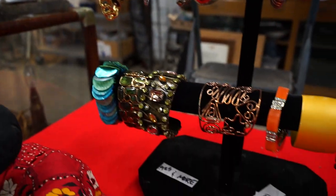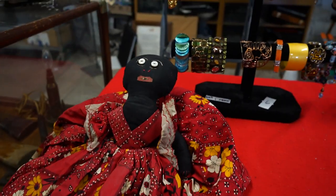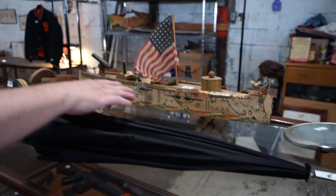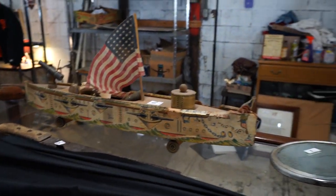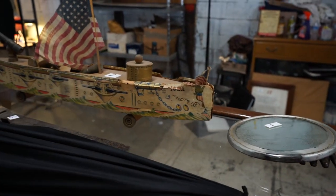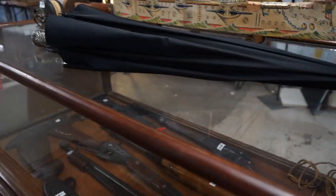Wow. Kind of a neat doll. This is probably Spanish-American War era, or maybe the Philippine insurrection, perhaps. Neat toy. It looks like Iowa. The old USS Iowa. Before they built a better one for World War II.